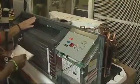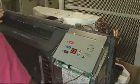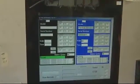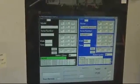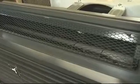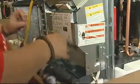So as it goes through this run test, if all the data going into that computer meets the parameters, if the right amount of current is being drawn when the compressor's on, if the right amount of current is being drawn when the fan's on, then it gets a passed run test. Every single unit has to go through a run test, and it has to get a passed run test record in the data file or it cannot ship.